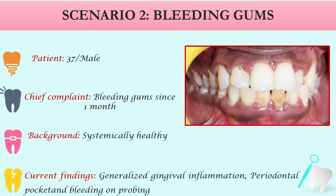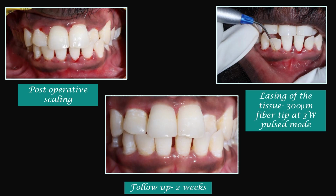Now, in this case, a 37-year-old male patient who is systemically healthy reported with a chief complaint of bleeding gums. On clinical examination, there were generalized gingival inflammation, periodontal pockets, and bleeding on probing, thus diagnosing it as periodontitis. So for this case, scaling and root planing was done, followed by laser curettage of the tissue using a diode laser. Following 2 weeks postoperatively, there was absence of inflammation, pockets, and bleeding.